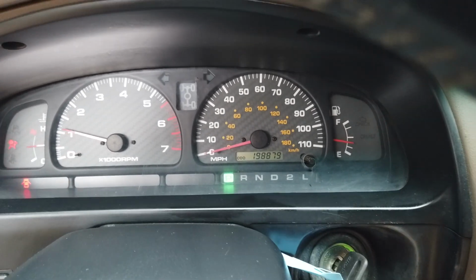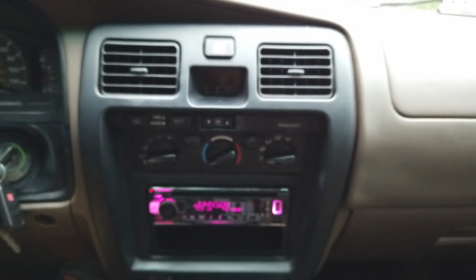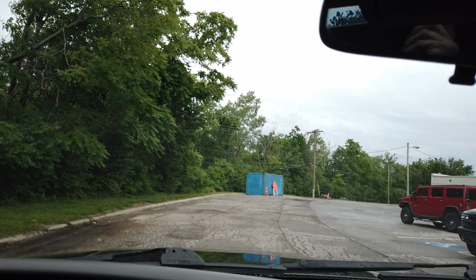198,879 on the miles. Truck fires up, runs and drives amazing. We did a full service on this bad boy. Valve cover gaskets, suspension, tires, alignment, just about anything you can imagine it got done on here. So it's got great options.